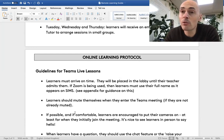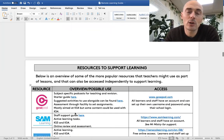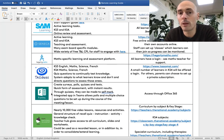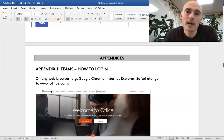And the rest of it, I'm not going to go through. You've got an online learning protocol there, guidance on pre-recorded lessons, because in addition to live stuff, we're still doing a lot of pre-recorded lessons and using those as well. And then through our offer on Teams, through the work we do on Teams, we also connect with and use all of these different remote learning platforms. So there's lots of links in there for learners and parents too.